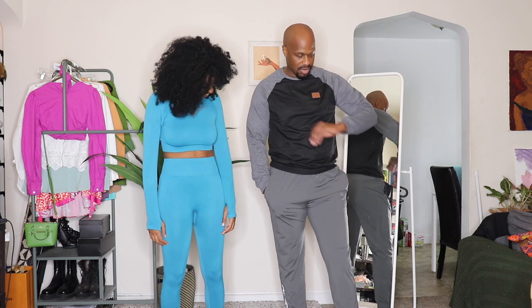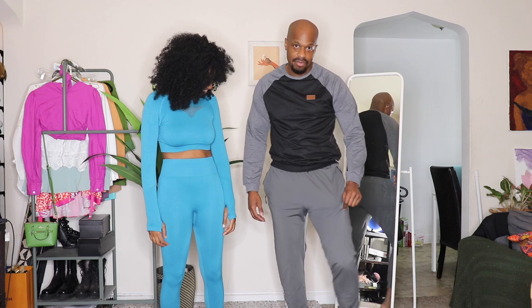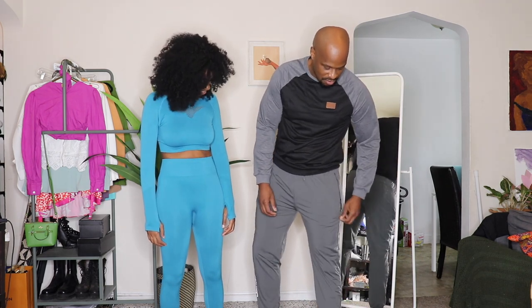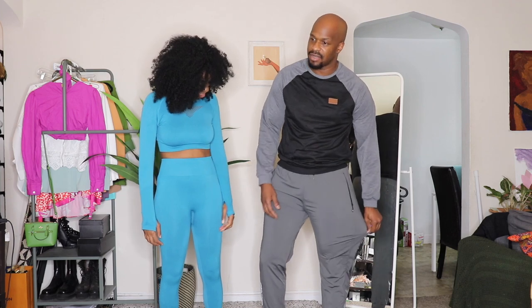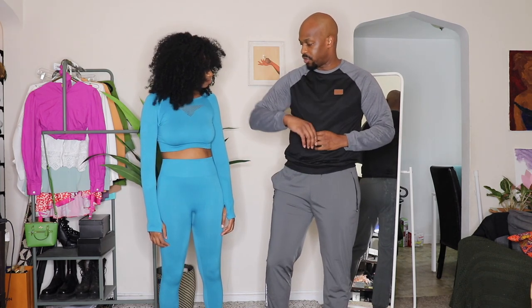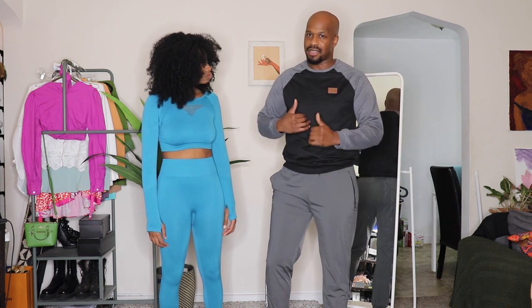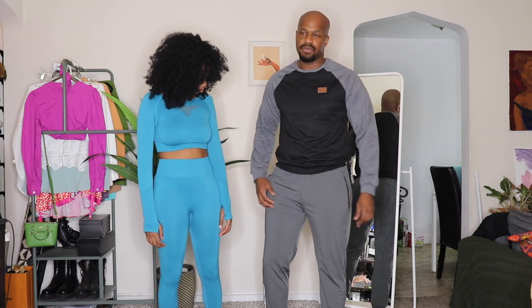How about yours? It doesn't match. Well, I don't know what I was going for, but the pants feel good. They're kind of short, but they feel nice. And they stretch, right? Yeah, they're stretchy. That's nice. And I'm not sure exactly what I was going for with the shirt. I think I may have matched this up with something else that I have in the arsenal, but we'll see.